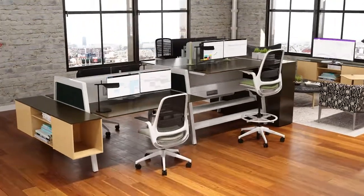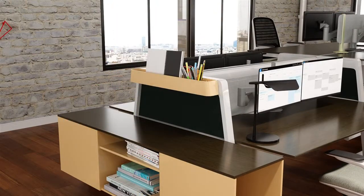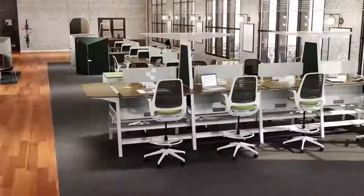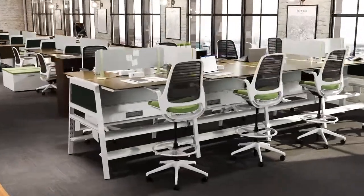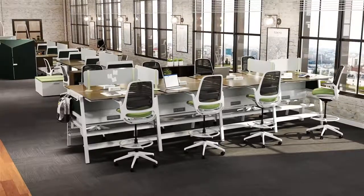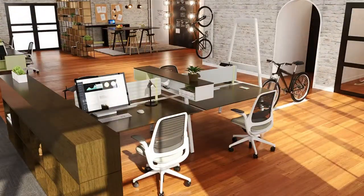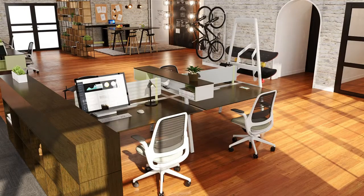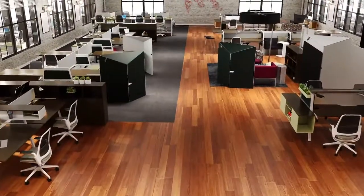Small details like the Bivi planter can be used for greens or swapped out to stash notebooks, pencils, or other project elements. Small add-ons like hooks, bike hooks, and board racks make a statement, shape your culture, and amplify your brand. We know even the smallest details make a big difference, so we worked hard to make Bivi easy for you.